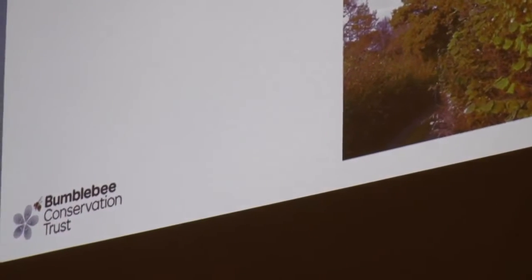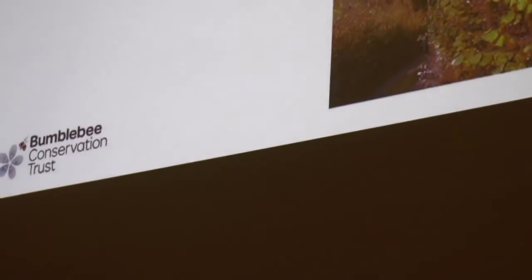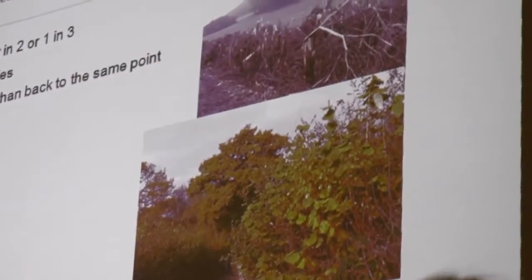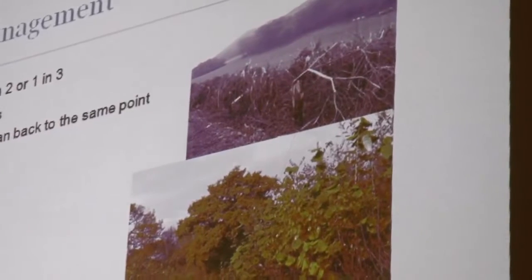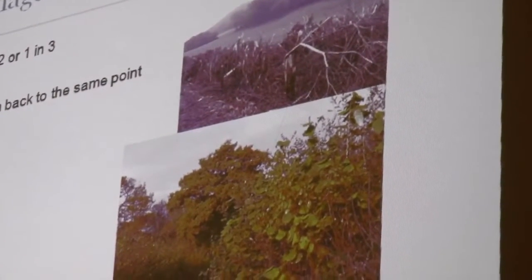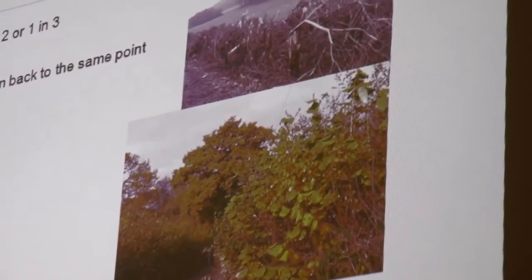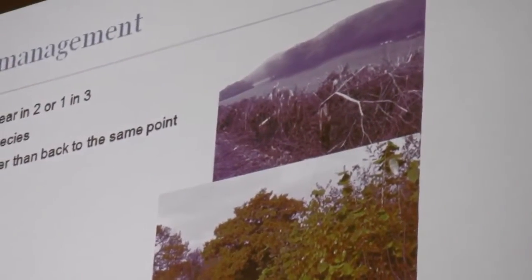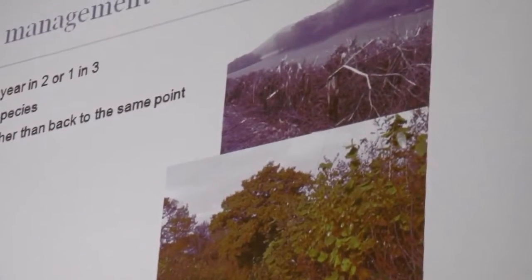So what kind of management should we be thinking about if we have hedgerows? Well, try and avoid something like this really, a bit severe. By cutting more infrequently, so no more than 1 year in 2, 1 year in 3, or even less frequently if you've got hedges of slow-growing species, means that you get more flowers and also more fruits that benefit birds and a whole host of other wildlife.